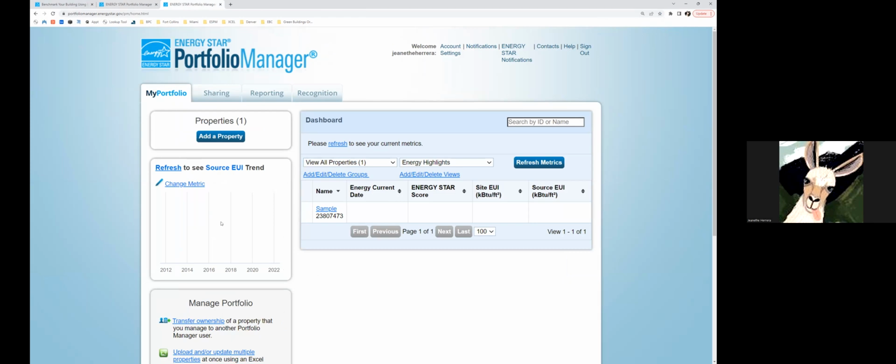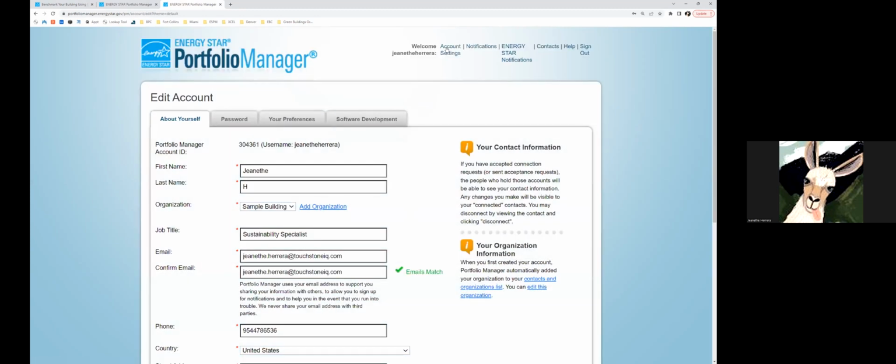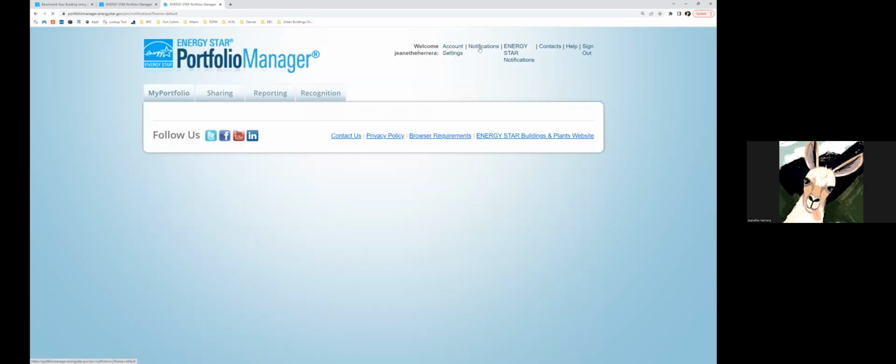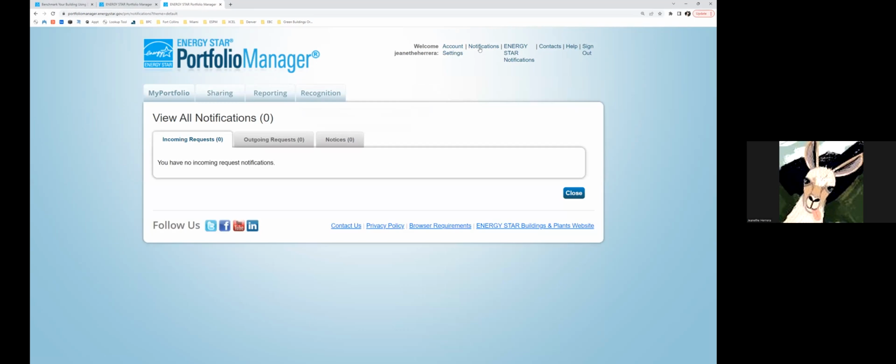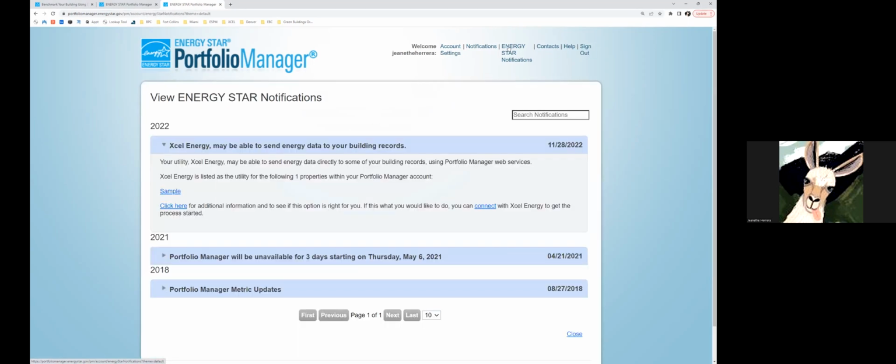To start off on this dashboard, I want to go over some things here. On the top right is where you're going to see your account settings. This is where you adjust your contact information, change your password, and set up different web services. In the notifications tab, this is where you're going to be seeing your sharing requests from other Portfolio Manager accounts. Under Energy Star notifications, this is where you're going to see alerts from Energy Star, such as score changes or utility connection opportunities.